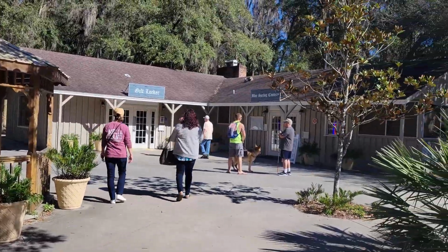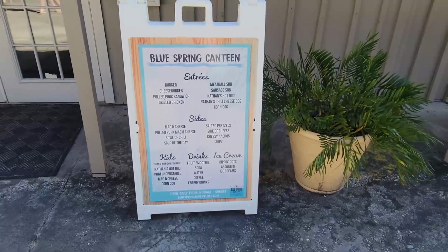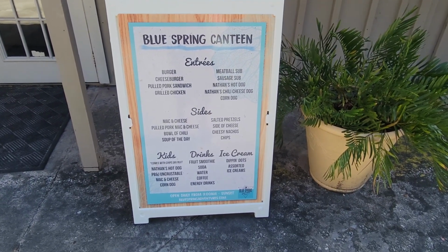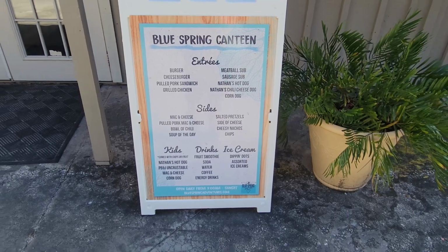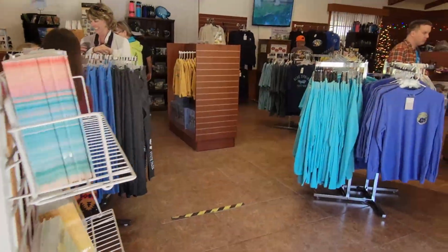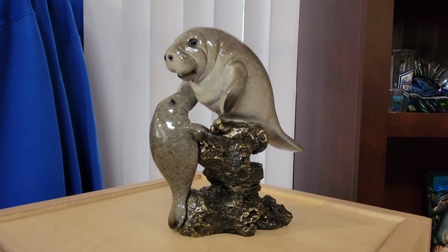They do have a gift shop and a little restaurant. I did not go in the restaurant, but here is their menu. Not sure what their prices are, but you know, there you go. They just kind of serve the usual fast food sorts of things. The gift shop is exactly what you would expect it to be, just lots of shirts and little knickknacks and stuffed animals.